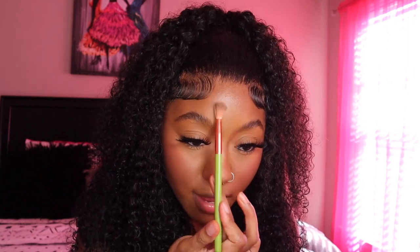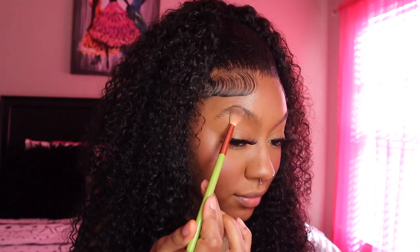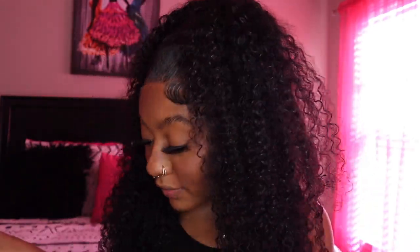So I'm gonna take this on this little brush here and highlight different points of my face, my nose, the bridge of my nose, my Cupid's bow, my chin, my forehead just a little bit, under my eyebrow, my cheeks, and I just like to put a little bit in my inner corners. And the face is done, babe. Now we just have to go on to the lip.